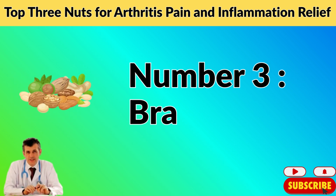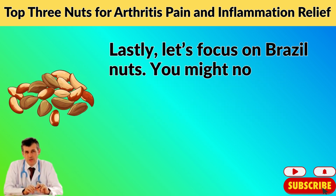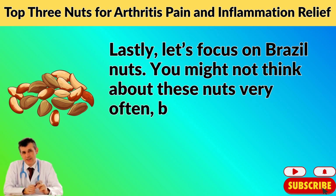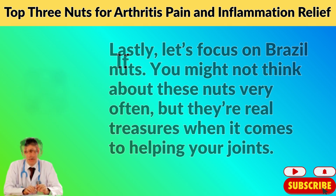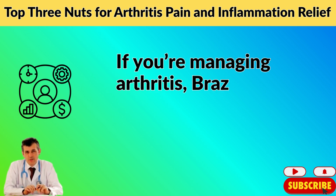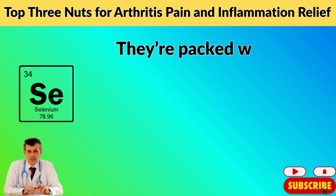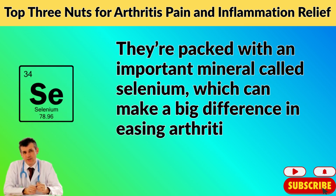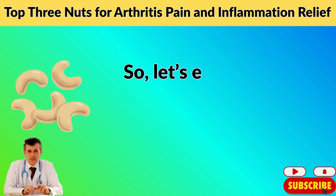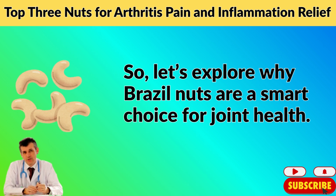Number 3. Brazil nuts. Lastly, let's focus on Brazil nuts. You might not think about these nuts very often, but they're real treasures when it comes to helping your joints. If you're managing arthritis, Brazil nuts should definitely be on your radar. They're packed with an important mineral called selenium, which can make a big difference in easing arthritis symptoms. So, let's explore why Brazil nuts are a smart choice for joint health.